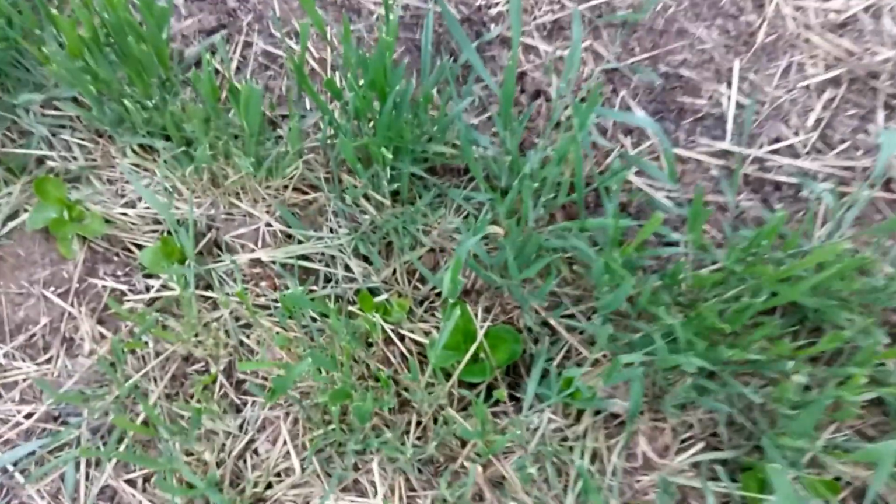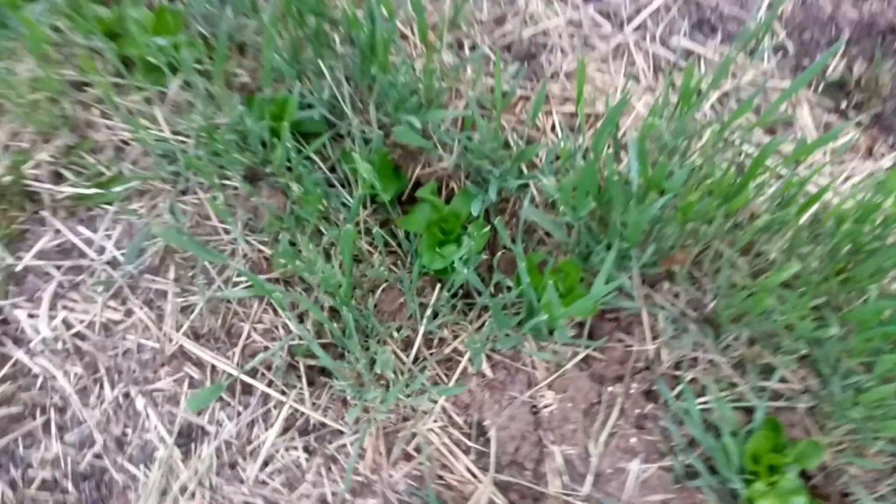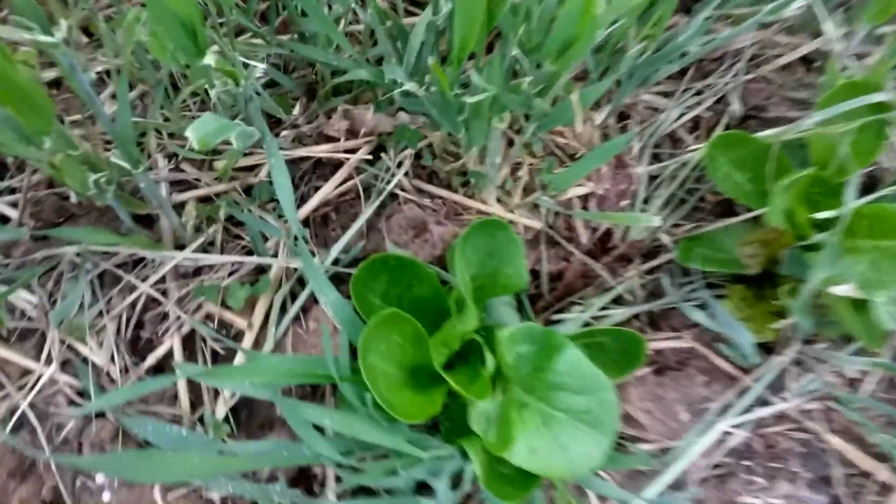Got our lettuce here, and it's been a little slower to develop. I think part of that it could be the rye outpacing the lettuce for sure. I mean, it's still doing okay. It's healthy.